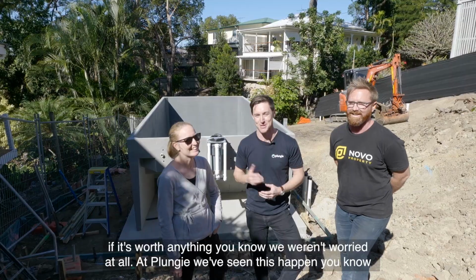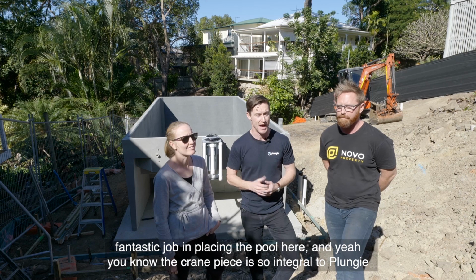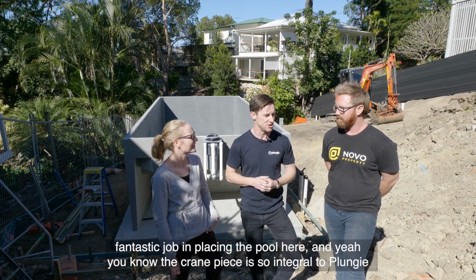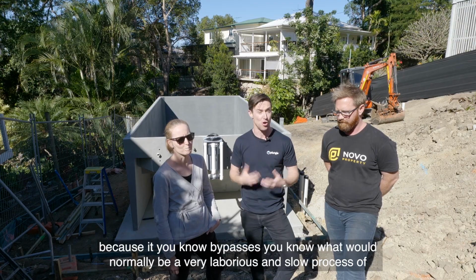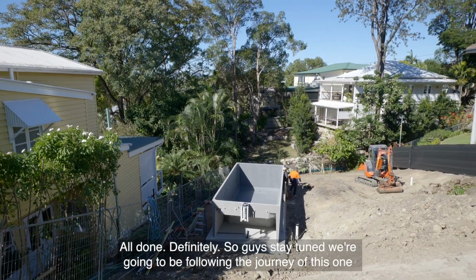If it's worth anything, we weren't worried at all. Plungie, we've seen this happen a thousand times, and obviously a big shout out to the team at Superior Cranes, who have done a fantastic job in placing the pool here. The crane piece is so integral to Plungie because it bypasses what would normally be a very laborious and slow process of forming a pool up. You crane it in and the pool's done. Absolutely, it's all done.